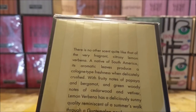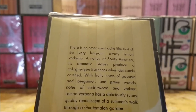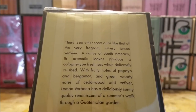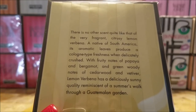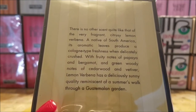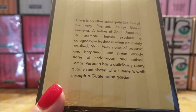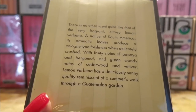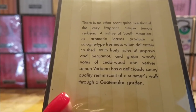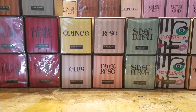There is no other scent quite like that of the very fragrant citrusy lemon verbena. A native of South America, its aromatic leaves produce a cologne-type freshness when delicately crushed, with fruity notes of papaya and bergamot and green woody notes of cedarwood and vetiver. Lemon verbena has a deliciously sunny quality, reminiscent of a summer's walk through a Guatemalan garden. Well, that's a very fancy description. To me, it just smelled like lemon. I mean, it smelled like lemon verbena. I really didn't pick up all those other notes, but it's just a beautiful candle, and I'm sorry I don't have more.